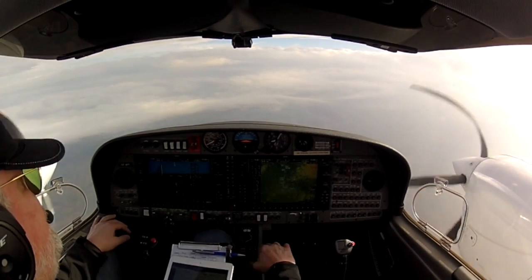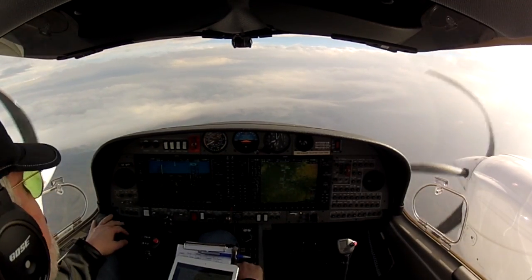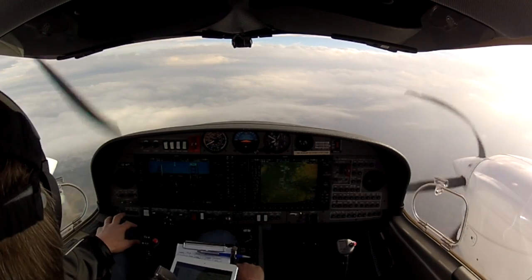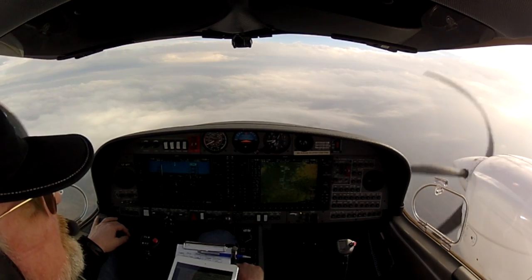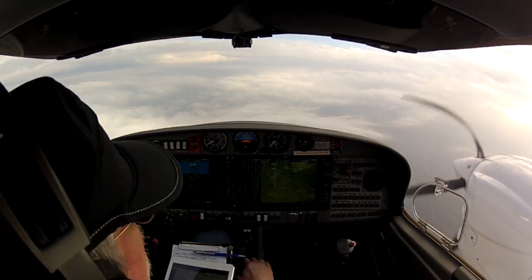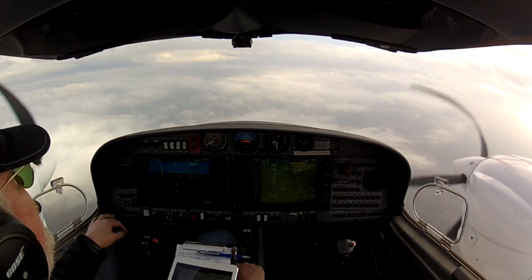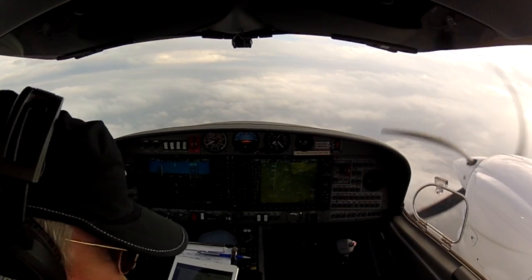Berlin 143 Whiskey, fly heading 035, have vectors for climb. Berlin 143 Whiskey. Climb level 80. Climbing level 80, Austin 353 Delta. Fly Bulgarian 409, descend 6,000 feet, 1007. 6,000 feet, 1007, Bulgaria 409. Berlin 143 Whiskey, climb flight level 240. Climb flight level 240, Berlin 143 Whiskey. Austin 353 Delta, climb level 240.